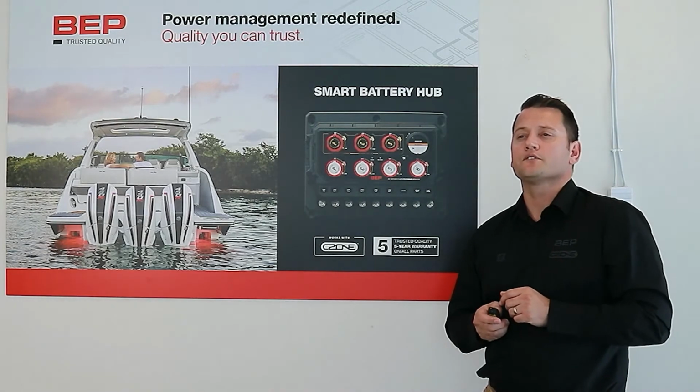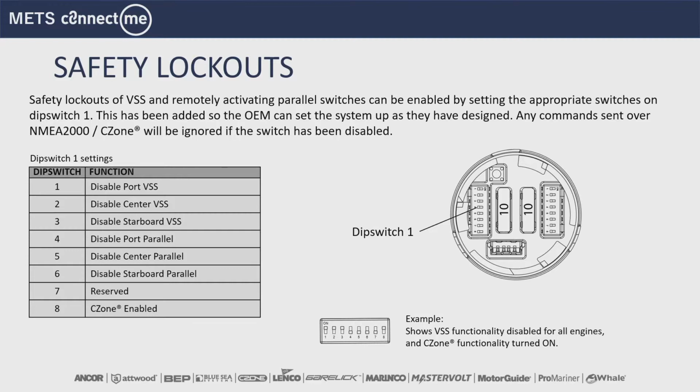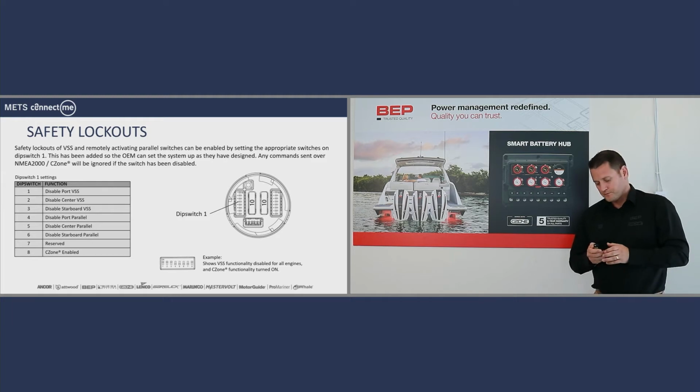Now, safety lockouts are on the dip switch on the left. The boat builder can set these dip switches when the boat leaves his factory, and he knows that he doesn't want to turn on the emergency parallels or the volt sensitive switches. He can configure these dip switches to lock those circuits out, so that if anybody in the field made any changes to the configuration and started turning on switches he didn't want, they would need to open up this fuse cover and actually set these dip switches. So the boat builder has confidence that how it leaves his shop is how he's configured it to happen.